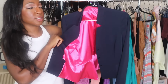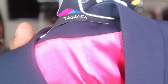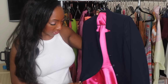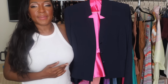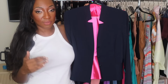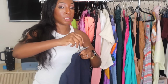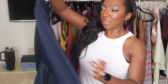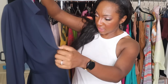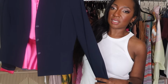I sell Tahari blazers all the time, you guys. This blazer, brand new, retailed for over $200. I thought about keeping this. It's my size. I'm pretty sure this is a size 6. Maybe a size 4, but it fits me like a glove. I love their blazers. If you're looking for a good blazer that'll last you years and you can find it for a decent price, Tahari is the way to go, you guys. And I loved the pink interior of this one. So it's missing the size tag, but it's got the 3 buttons and it has the material tag, but I'm gonna say this fits like a 6.